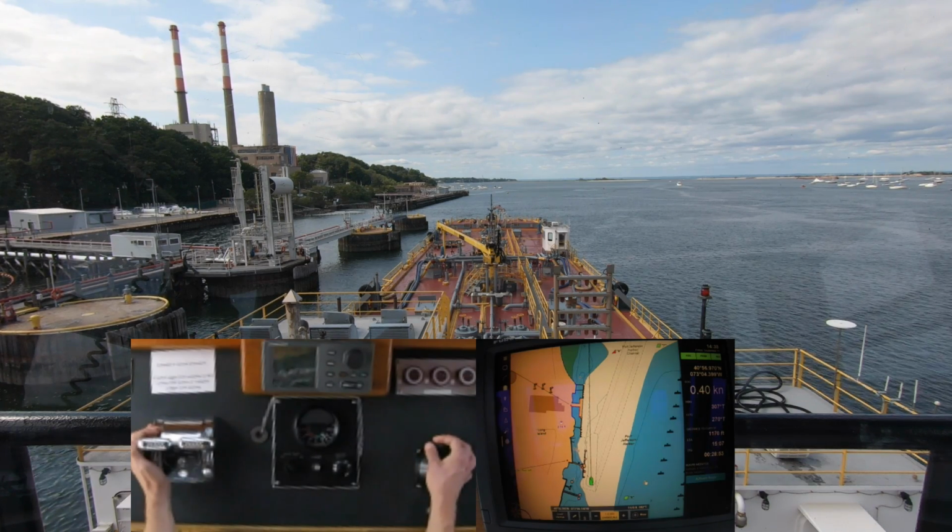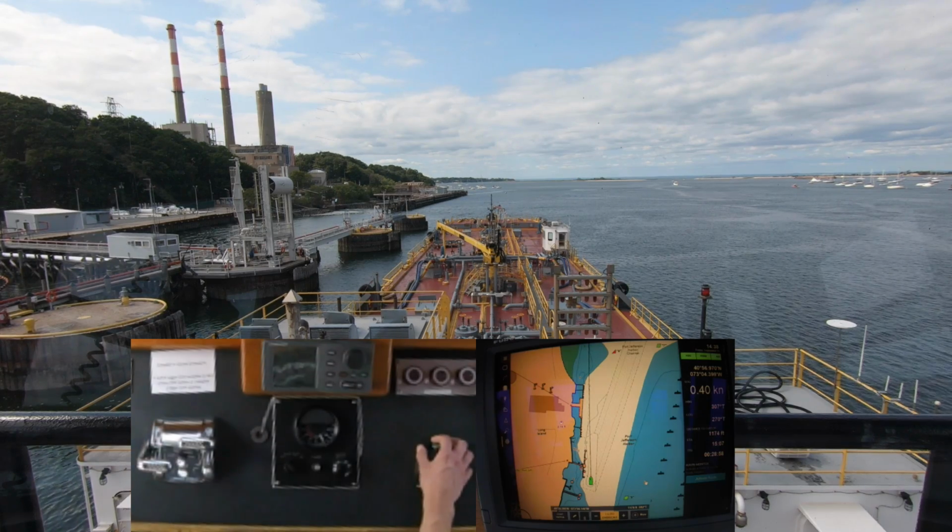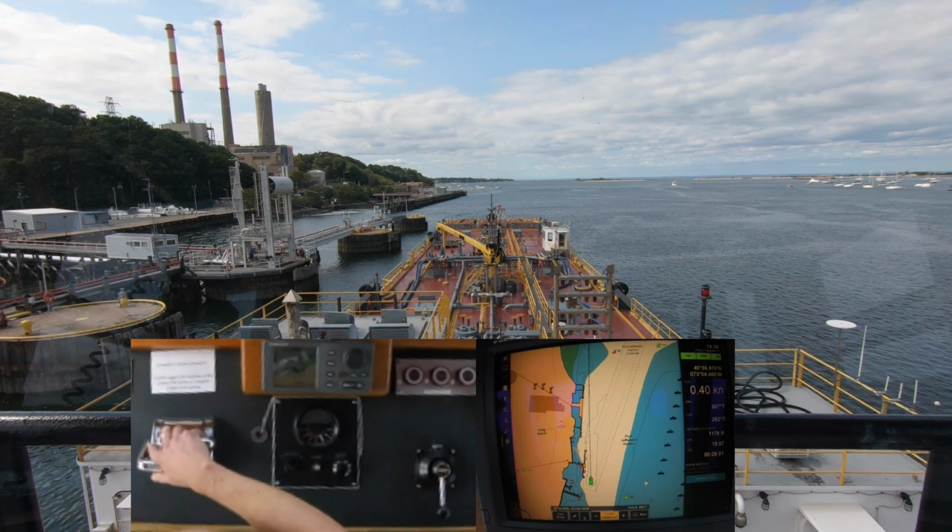We're going to slow ahead right down now. We got no coverage on this pad. We're trying, if you can get it, kind of straight in. Should be pretty close to the spot. Okay, killing headway.